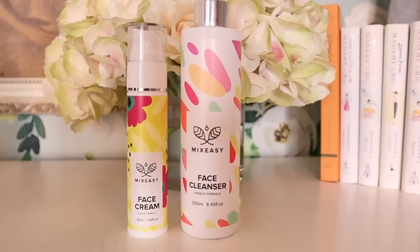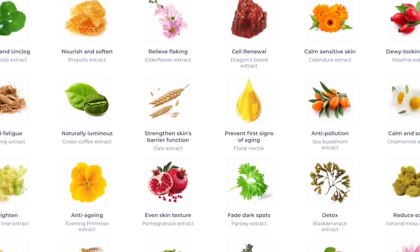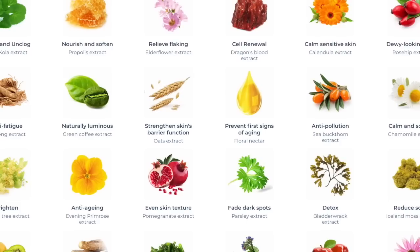I'm really into quizzes right now and custom blends and things like that, if you couldn't already tell. So I really like this because basically they give you a list of really high quality ingredients and you choose the ones that you want in your formula. I believe you can choose up to 5. So they have different ones like Purify and Unclog, which would be Gotu Kola extract, Nourish and Soften, propolis extract.